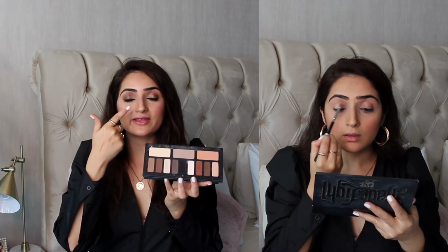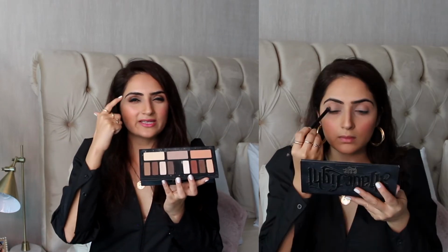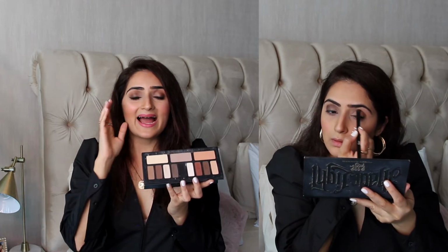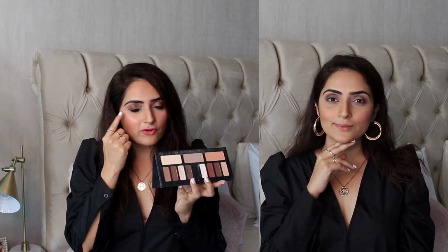So all you have to do is pick a light color and wear it on the inner corners of the eye, and use a darker color. You could use a brown, gray, whatever you like, and wear it on the outer corner. So make a V in, like right outside, fill it in, and then draw your crease line, like rub it in around your crease line, and then just blend it well with a clean brush. It will look amazing. I use the same brown shade for my lower lash line, and it gives a great shadow sort of effect. I love it.